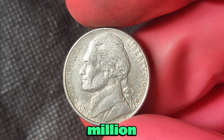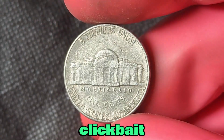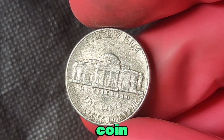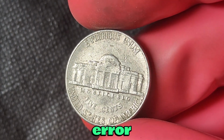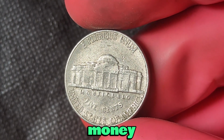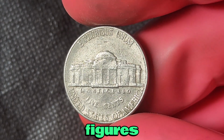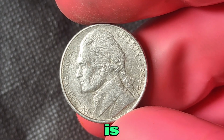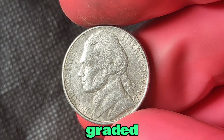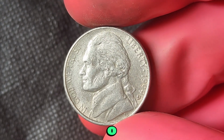So where does this $1,000,000 myth come from? Mostly viral posts, TikTok videos, and clickbait content exaggerating coin values to drive views. While there's always a small chance a rare error could turn out to be worth a lot of money, the odds of a regular 1999 D nickel reaching seven figures are virtually zero. The best way to find out what your coin is worth is to have it professionally appraised or graded by a reputable company like PCGS or NGC.